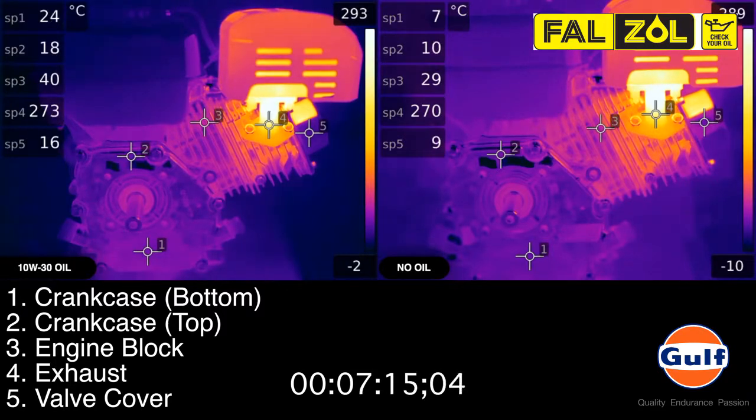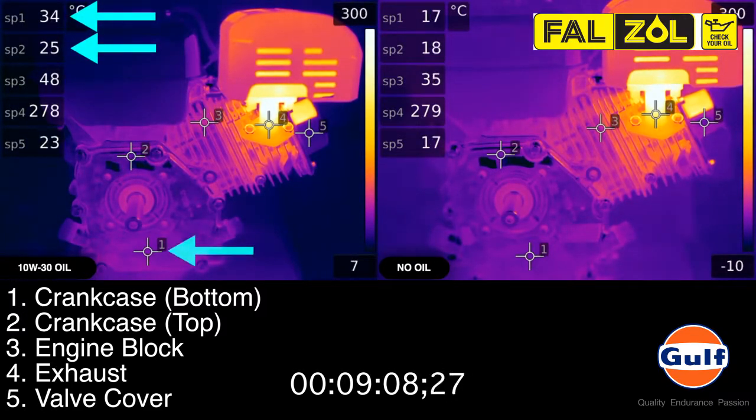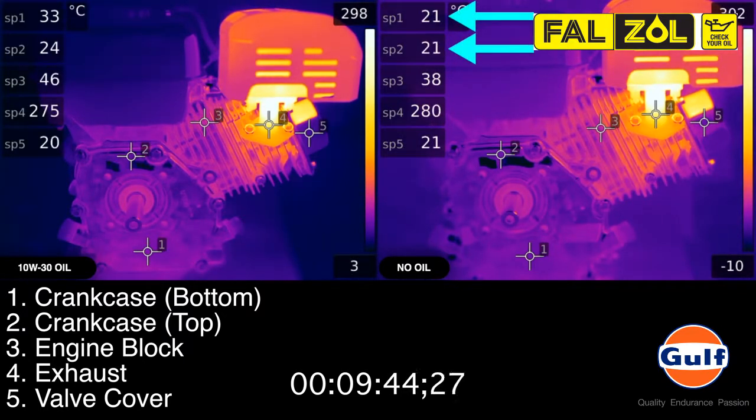Let's go ahead and fast forward to 8 minutes, where now the engines are operating at similar conditions. To be honest, I was surprised how trouble-free it seemed the engine was up until this point. It sounds fine, and temperatures are no higher than the engine with oil. As proof that the engine has no oil in it, look at points 1 and 2. You can see a large temperature differential as the warm oil resting at the bottom is hotter than the crankcase.